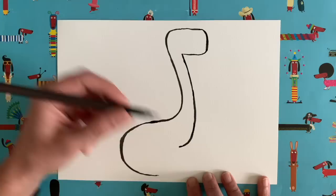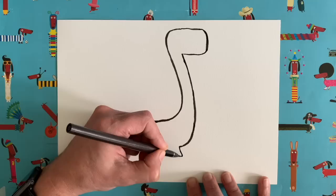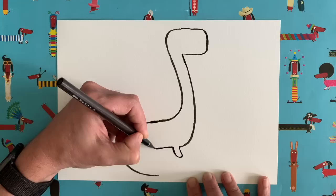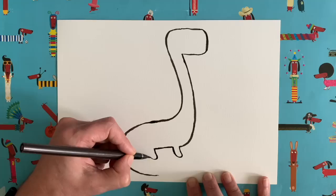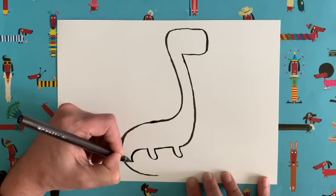Now the reason we didn't just want to carry on around here to the tail is because we've got to add Wilf's legs in. So when we get to this point, we're just going to go down, curve back around, and then head back up in a very simple leg shape, like that. Then we need to go along a little bit more, and then we're going to do exactly the same leg shape. So try and get it as close as you can to that first one that we drew, just like that. Then this is the fun bit, we can carry on around back round here, and we're going to draw the tail in.